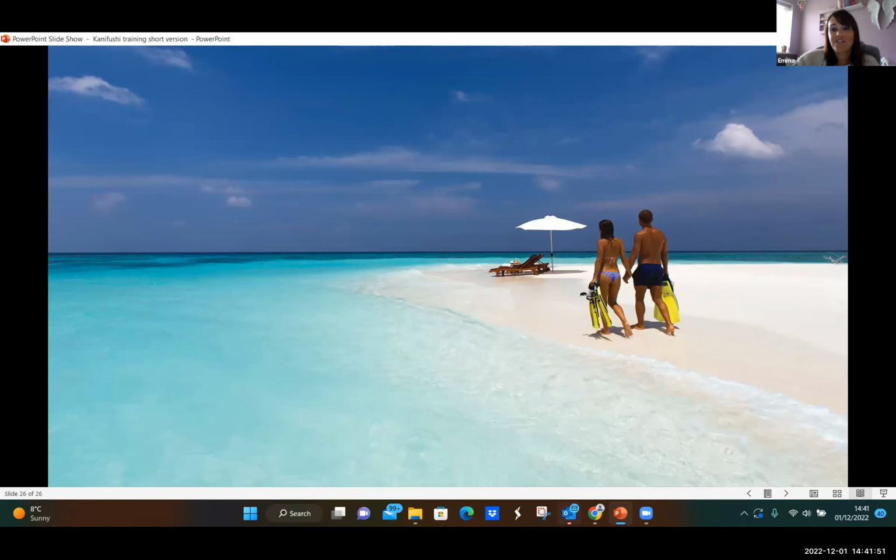At the moment for Kanifushi, we do have some really good offers out in the market. Our peak offers have launched early, and for some dates we've got up to 30% off, and that's in our Kanifushi residences as well. So if someone's looking for a good deal, I'd say now is the time to book, because these are some of our most competitive offers that we've had in the market for a while. So yeah, get booking.